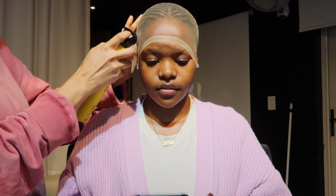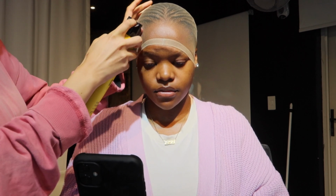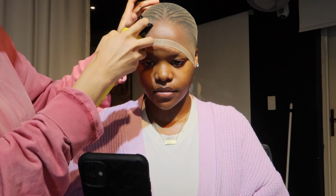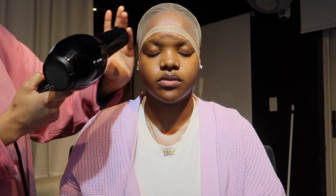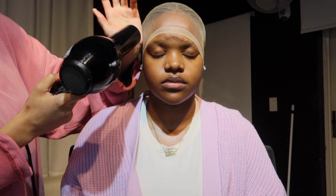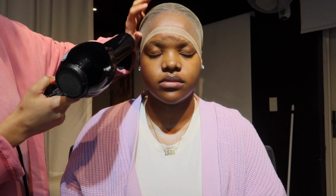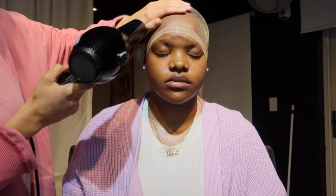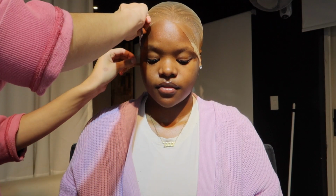But I did use Got2b on my install. She uses the spray on the actual wig cap to do the bald cap method, and it works really, really well. So if you install your own hair, I highly recommend the Got2b spray for the actual bald cap method. Whatever you decide to do afterwards, that's fine. If you decide to do a bald hold or whatever, that's okay. But for the actual bald cap method, I really think a spray adhesive works the best.